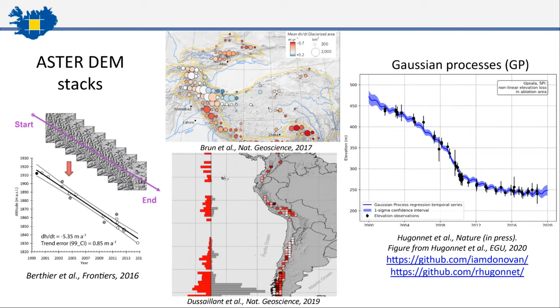And this is coming now to a paper that is now accepted and will be published very soon, containing the big picture of all the glacier changes from 2000 to 2020 based on ASTER. So we took this method and did the same for our dataset, which is not as dense as ASTER, but much more detailed. So we wanted to see what you can do with that.